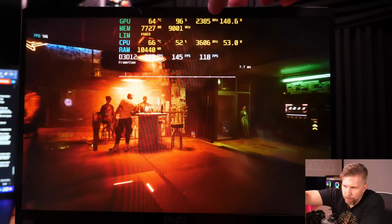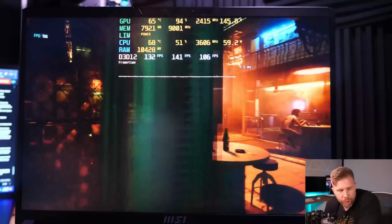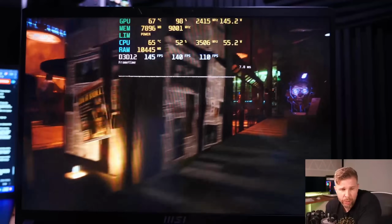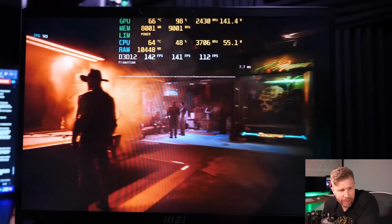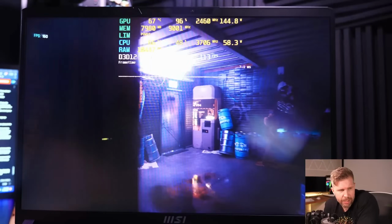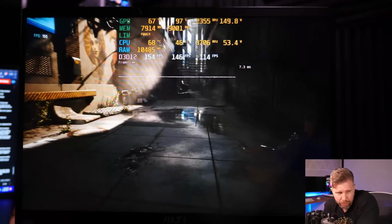Look at our GPU boost clock. It's boosting much higher in this game. 2430, much higher than it was in TimeSpy. TimeSpy was only doing 2200 to 2300. Now in actual gameplay, 2400, 2490 actually. Wow, that's a very good boost clock. It's very similar to what we saw with the Strix G18, maybe a little bit lower than the Strix G18, but it's way closer than 2200, 2300 for the boost clock.